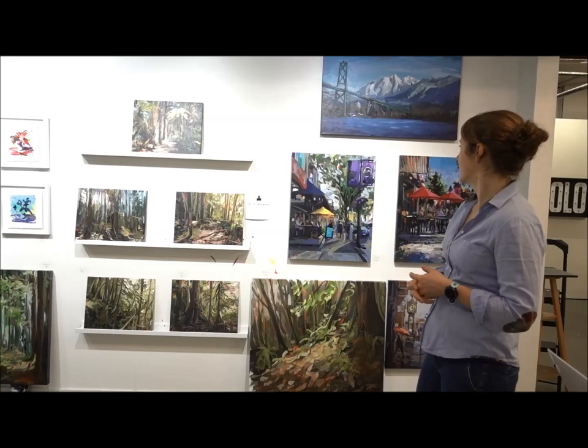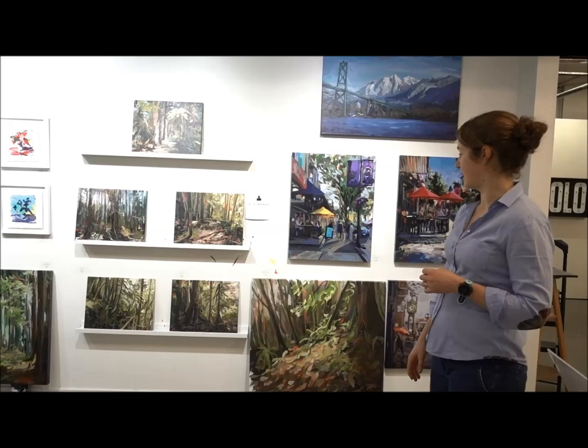This series here, mostly from Stanley Park, and a couple pieces had sold of the views from Stanley Park, so it's always fun to connect with people and find out their story of how they spend time in Vancouver, and it's often at Stanley Park, which is a gorgeous area of Vancouver. So let's keep going.